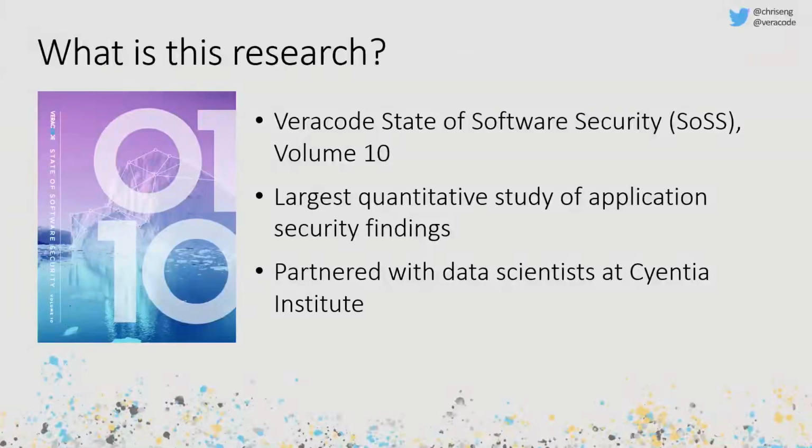This is a research report that my company Veracode released earlier this week. It's the 10th version that we've done on this. And as far as I know, it's the largest study of application security findings anywhere. I'll tell you how much data is in it in just a moment. We partnered up with data scientists at the Scientia Institute, who, if you're not familiar with them, are the guys that originally did the Verizon DBIR. And so, from my perspective, the most knowledgeable InfoSec data scientists out there.